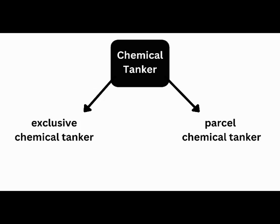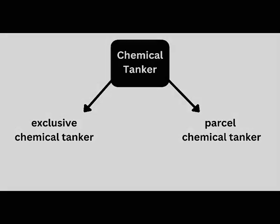And the other type is the parcel chemical tanker. Parcel chemical tankers are chemical tankers which carry various parcels of cargo. That is, they can carry multiple cargoes or multiple grades of different cargoes on the same ship at a single time, which is also known as product carriers.